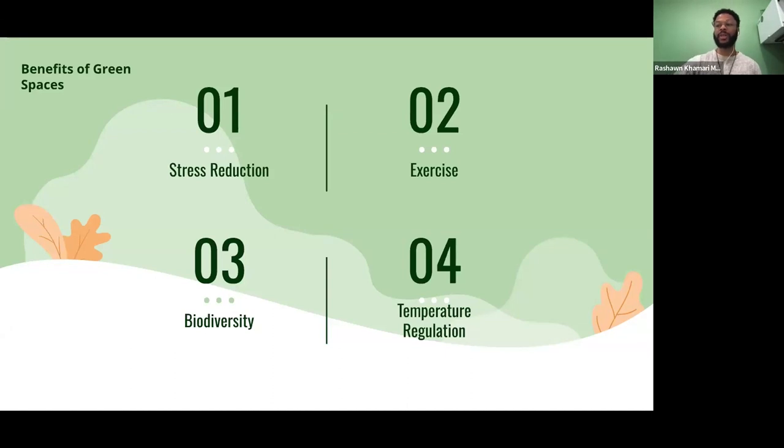Third, green spaces do a lot for the environment in terms of providing biodiversity. Biodiversity in the context of they allow birds to inhabit trees. We know that bees are able to have flowering opportunities, or even green spaces can be considered zoos where an abundance of animals, which normally wouldn't live in an area, can take hold.